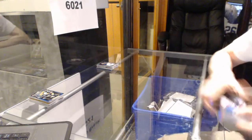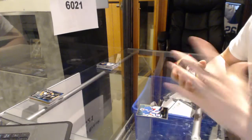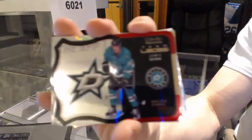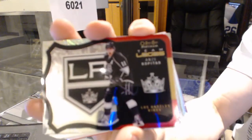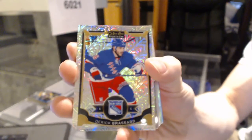Alright, next box. We've got a retro for the Rangers, Henrik Lundqvist. Team Logo die-cut for the Pittsburgh Penguins, Sidney Crosby. Team logo die cut for the Dallas Stars, Jamie Benn. Team logo die cut for the LA Kings, Anze Kopitar. Rainbow tracks for the New York Rangers, Derick Brassard.